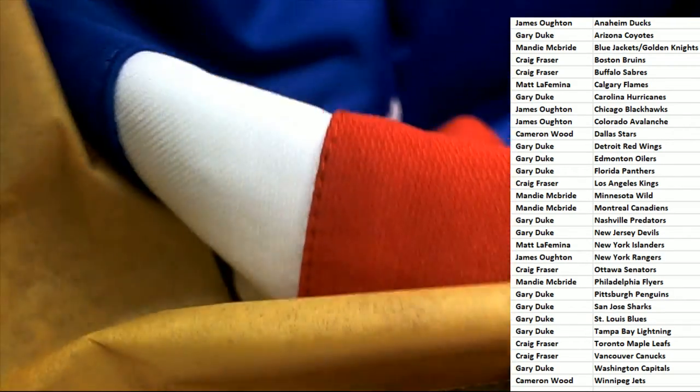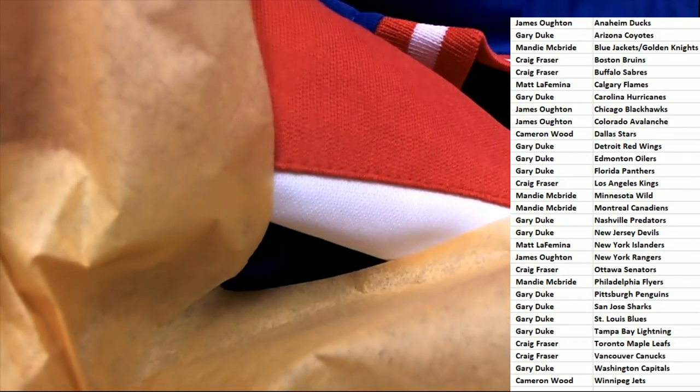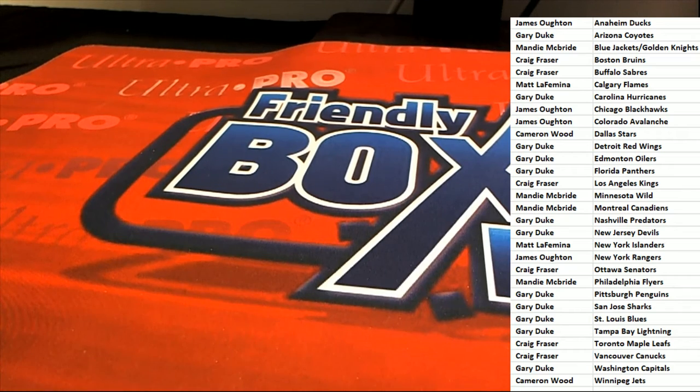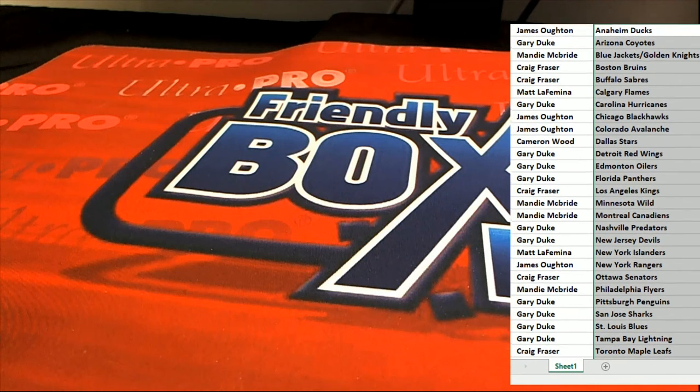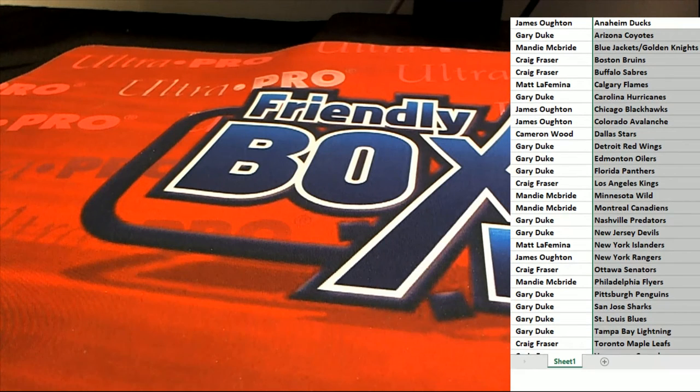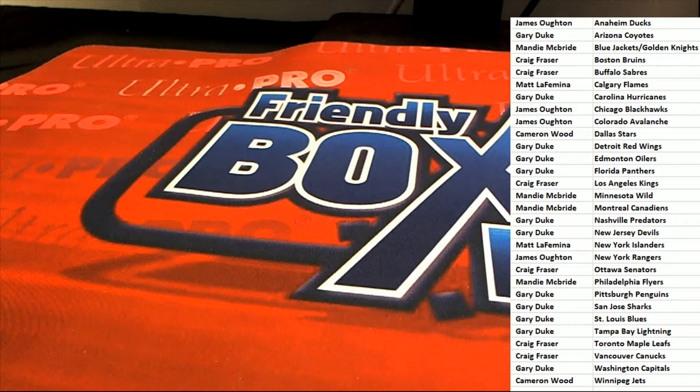All right, this is a USA jersey. USA with a Leaf certification. Matt says he didn't play in the NHL. He did not play in the NHL. That means it would go to random. We're going to confirm that real quickly here for us.